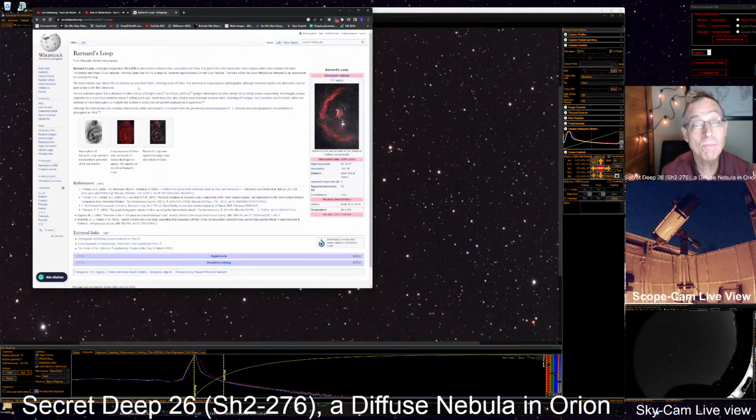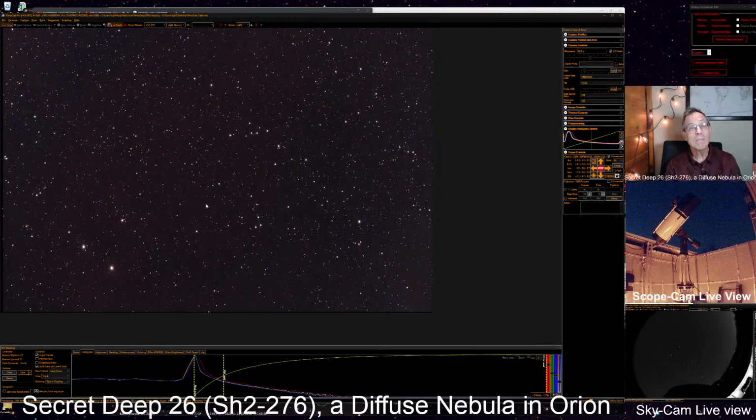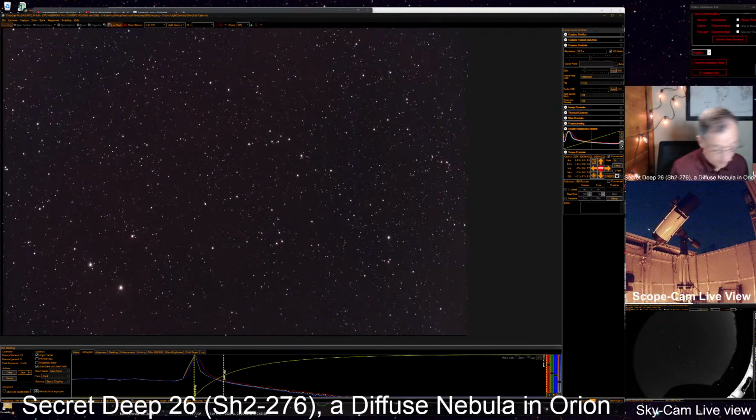518 light years away, 100 to 300 light years across. It originated in a supernova explosion about 2 million years ago. So I don't know what this is even going to look like. Part of Barnard's Loop, the brightest segment. So it's a supernova remnant. It cuts through most of the length of Orion, I see.